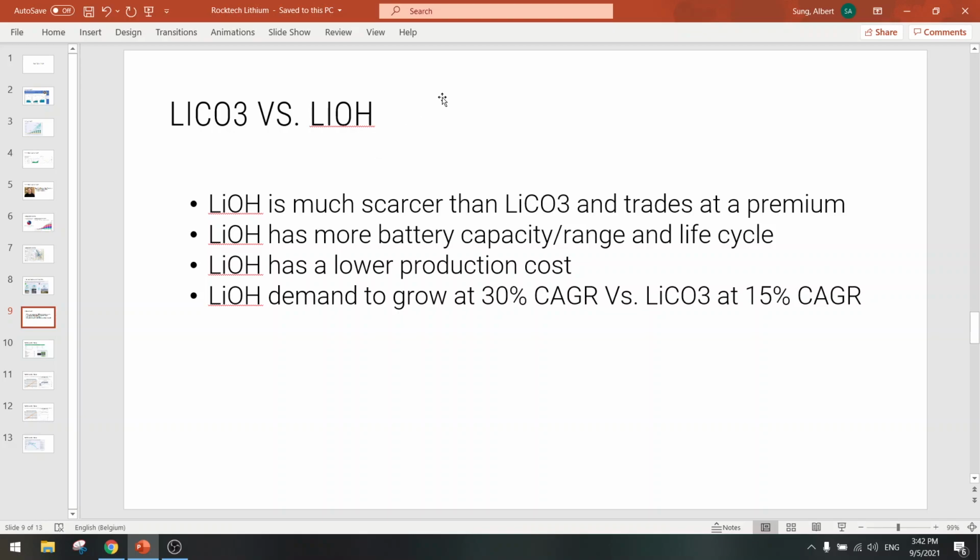And it's very important to know this is lithium hydroxide. There is a difference between lithium carbonate and lithium hydroxide. Lithium hydroxide is much scarcer than lithium carbonate, and it trades usually at a premium. Also, lithium hydroxide has more battery capacity and higher range than lithium carbonate batteries. And also the life cycle is much higher.